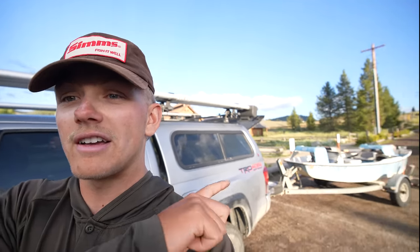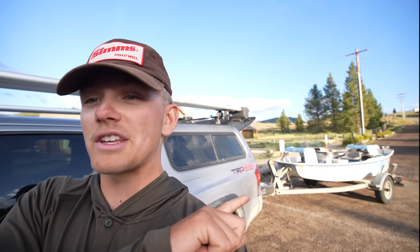This is my girlfriend and I's dog, Maverick. My girlfriend is somewhere back there. That is the Row Skiff Drift Boat. And this is my truck. And we are going fly fishing tomorrow.